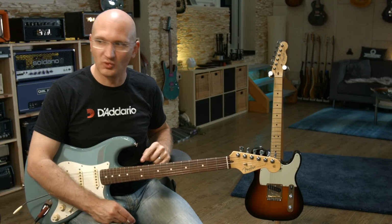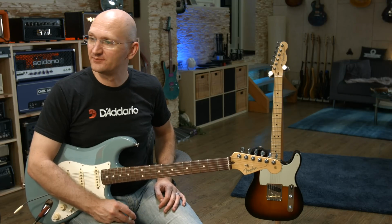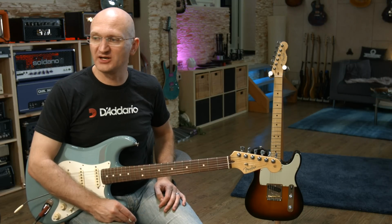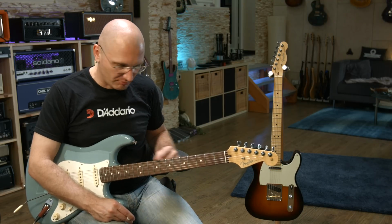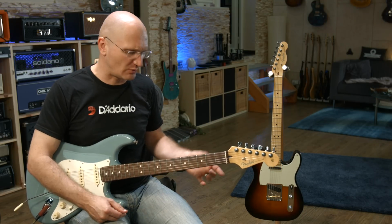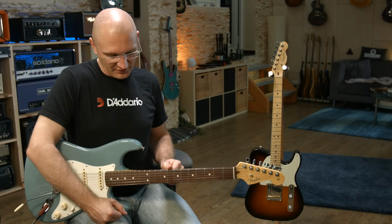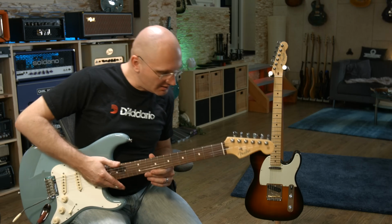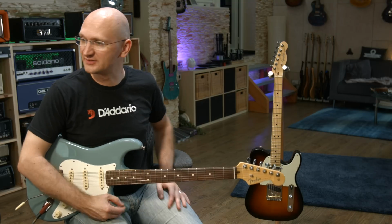Maple, no, that's rosewood fretboard. We have a fretboard radius of, I don't know what that means, 241 millimeters or 9.5 inches. Don't they have compound radius? And what's a compound radius? Isn't that when it's different here than here? I do not know. Feels cool though. It's kind of rounder here, and it is flatter here. So rounder, flatter. That's what that is.